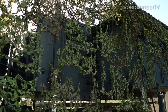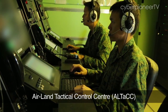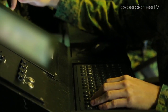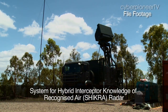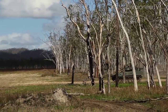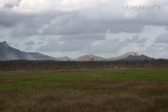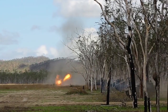Providing the critical support needed for the integrated live firing is the Air-Land Tactical Control Center, or ALTACC. Connected to a network of radar systems, such as the 3-dimensional mobile SHIKRA radar, the ALTACC can accurately track both air and ground platforms in the area of operations to create a common air-land operating picture. With this information, commanders on the ground can make informed decisions faster and respond effectively to changes on the battlefield.